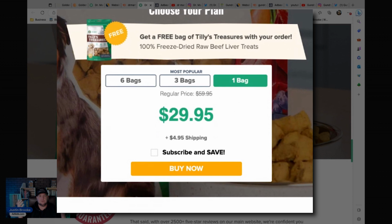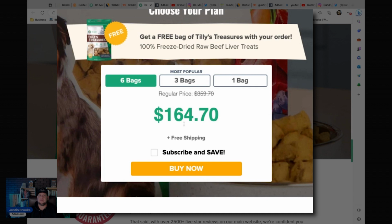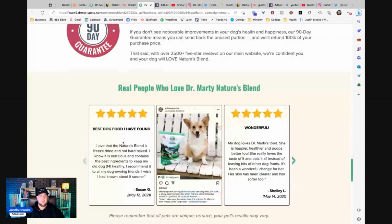If they order the three bags, and this one was defaulted to three bags, now the customer is paying $85, and that $85 is going to help you with the cost to acquire a customer, because you might be able to acquire the customer for $50 to $60. Then you have some people who are going to buy the six bag offer, and you're going to get that big old whopping $164. So very cool little landing page to discover.